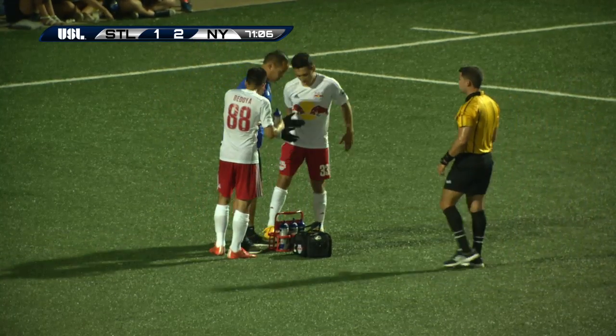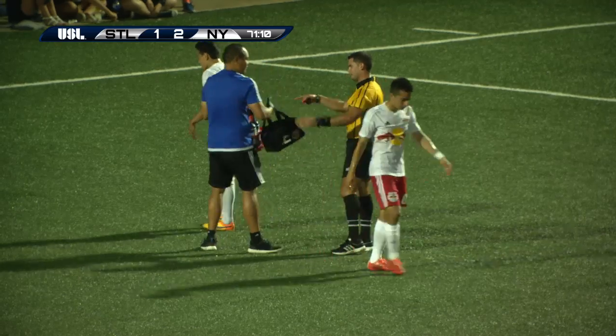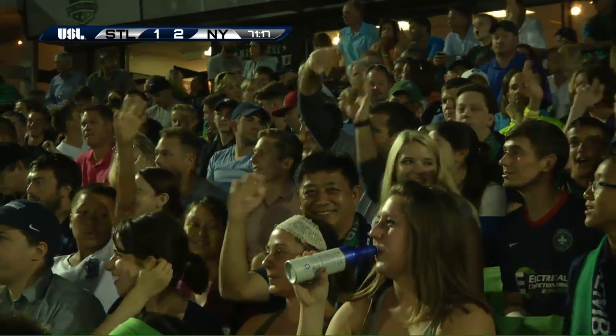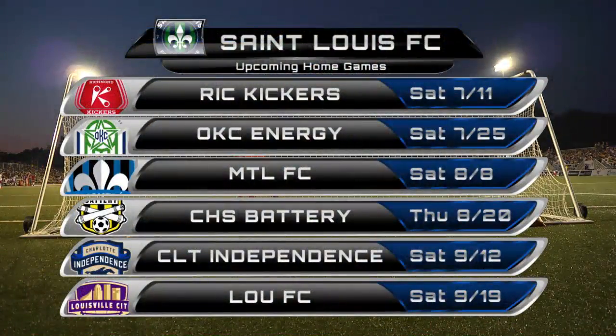Athletic trainers are attending to one of the Red Bulls players, which is why we're pausing here. It's Jamie Thomas, and I just saw the athletic trainer. We saw it on our monitor here. He signaled to go ahead and make that substitution. Even if it's nothing serious with Thomas, it's an opportunity to have him come out of the game.